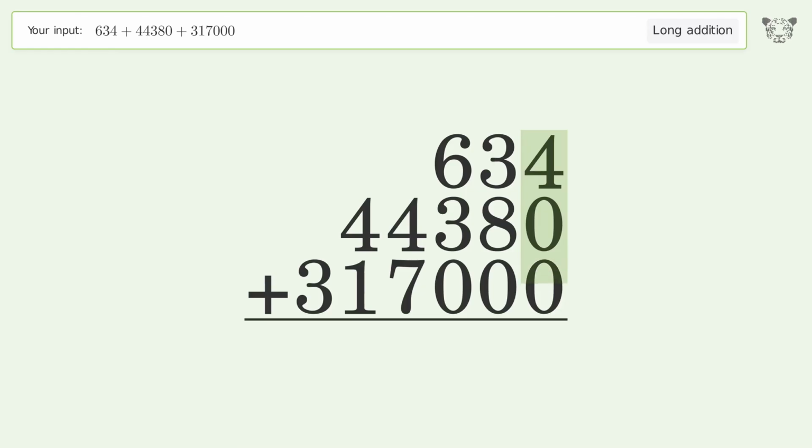4 plus 0 plus 0 equals 4. 3 plus 8 plus 0 equals 11. Carry 1 to the hundreds place. 1 plus 6 plus 3 plus 0 equals 10. Carry 1 to the thousands place.